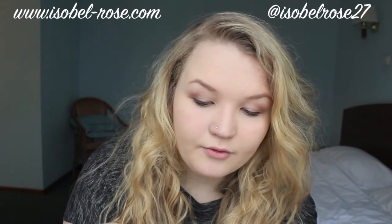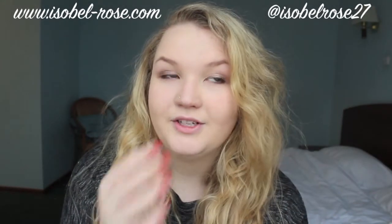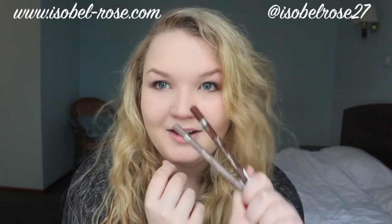Now I bought two of them before I left the UK, which were Taupe and Bronze. These two, because Maddie of Clothes and Cars talked about how much she liked them, and I thought they looked really pretty, and I was like, I might as well grab some to go because they're hardly big, they don't take up much space, and they look really lovely.